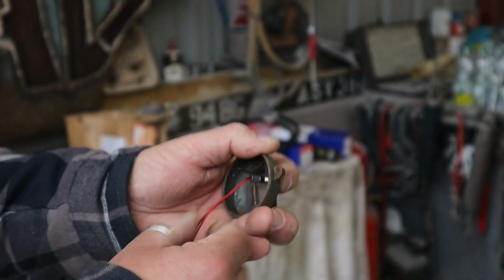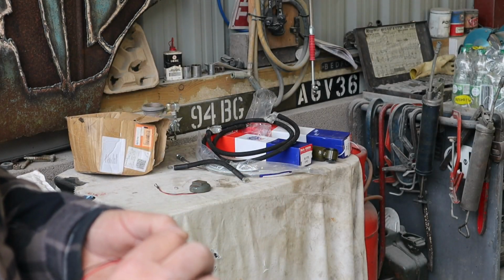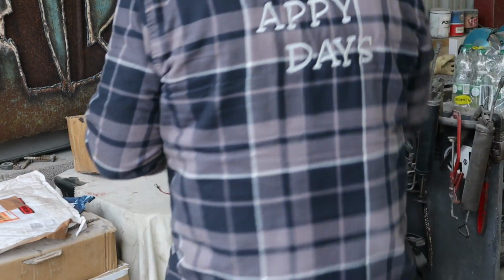So I just need to put the little nut on the back and we're well on the way. Do that to both of them. Lovely jubbly.